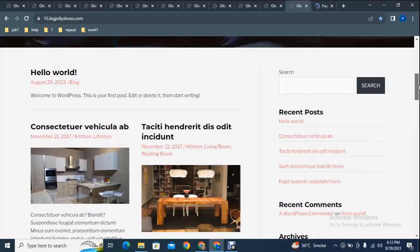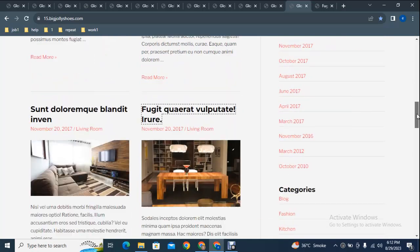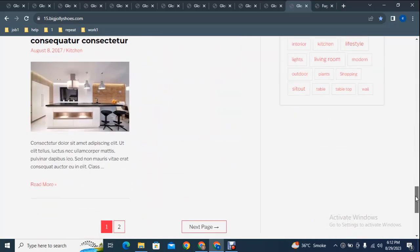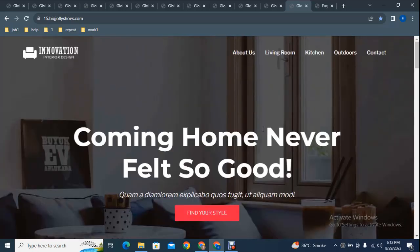After that, on the right side you can see the sidebar option, where you can add recent posts, as well as categories, date and tags. Then scroll down and you can see a professional footer section that has contact details as well as social media icons. So you can build this type of website within a couple of clicks.